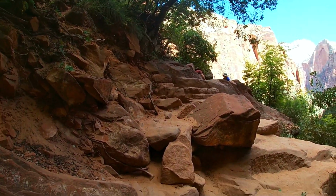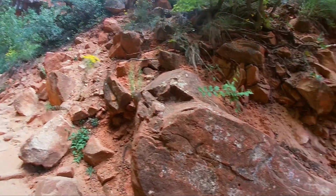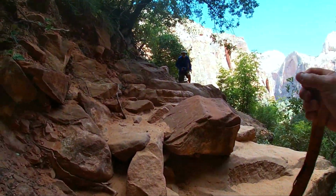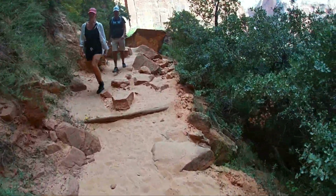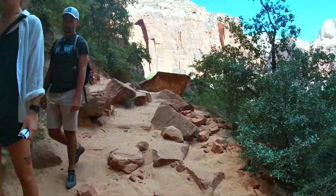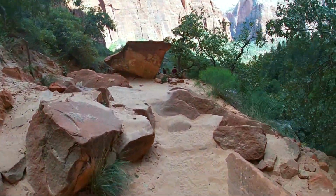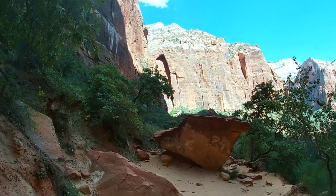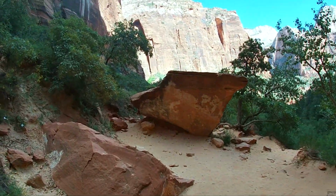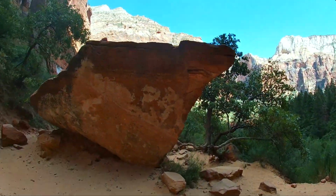Started our descent at 3. Seems to me like I'm still ascending. Did you enjoy the nice sand path? Because you're going to need it here in a minute. It gets pretty rough. Do what? It was rough for you because you're old. Well, that's just wrong.